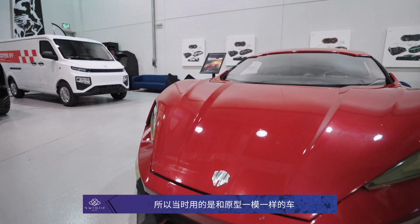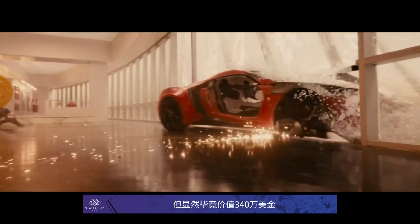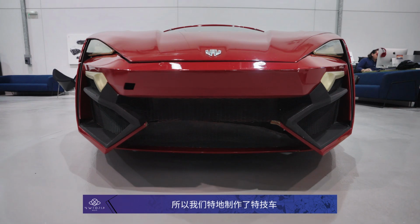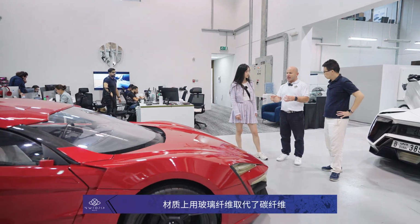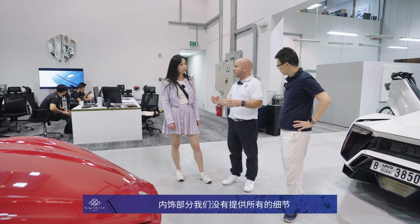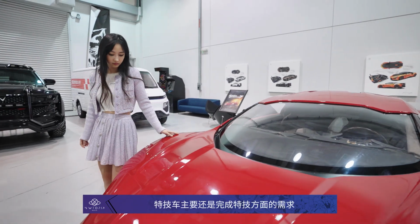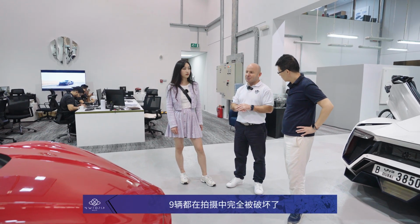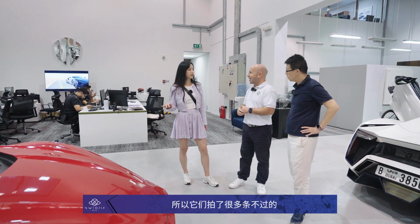It's exactly the same as this car, but obviously at $3.4 million, you're not going to destroy cars just for the stunts. So we made stunt cars for them, 10 units in total. Instead of carbon fiber, it was fiberglass. The interior didn't have all the details. The performance was quite different. It just needed to perform what it had to do for the stunts. We made 10 of them, 9 of them were completely destroyed, and this is the only one that survived.